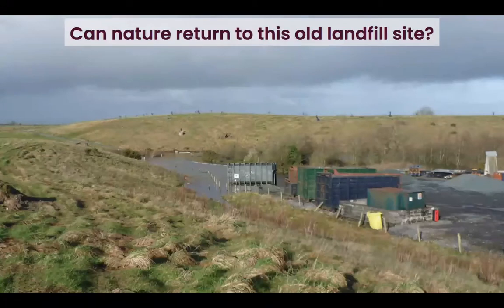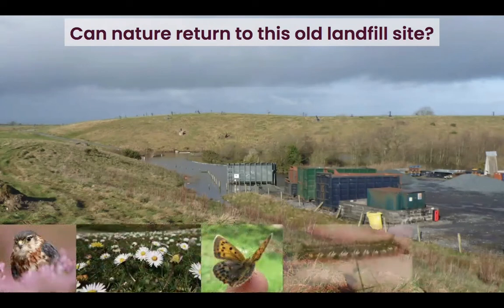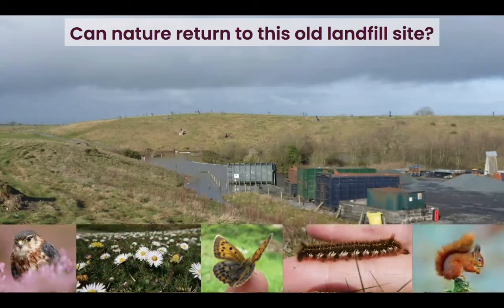Here is a picture of an old landfill site on Anglesey. Do you think plants and animals could return here? Could you see butterflies and birds and flowers and even red squirrels returning to this area?